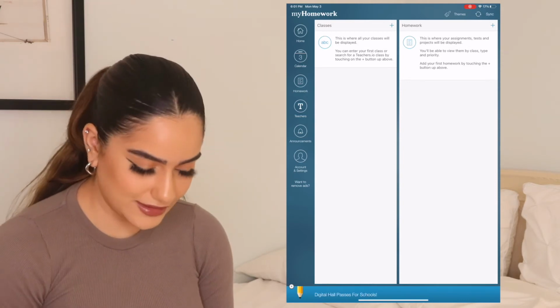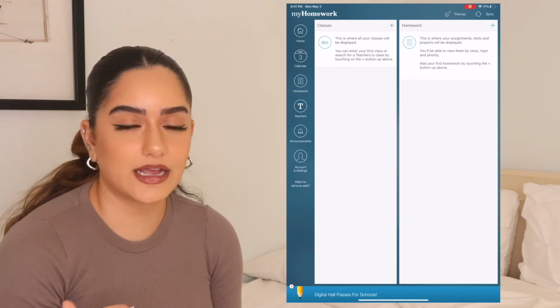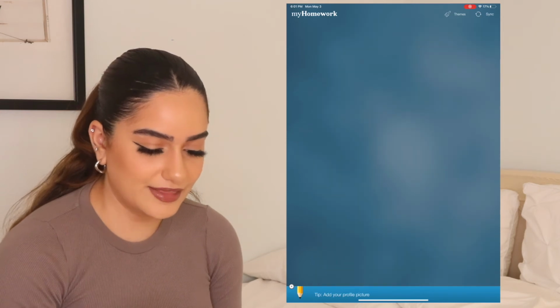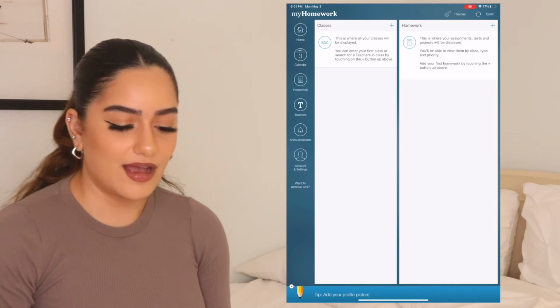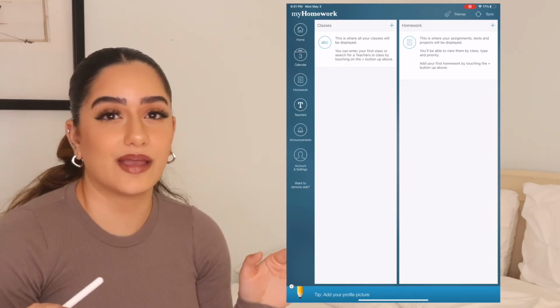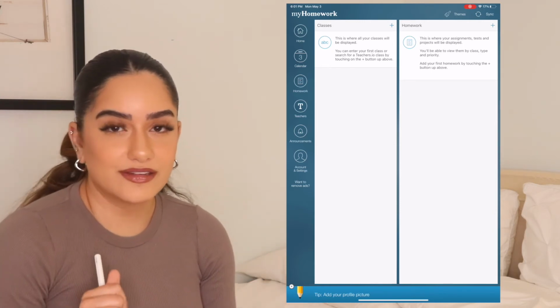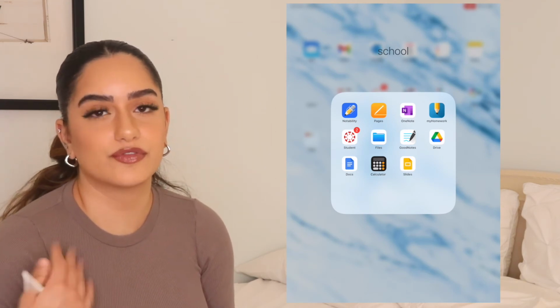I think you can connect it to your school, but not every school has it. Like I don't think U of T has it, so I have to manually put in everything. But I think if your teacher uses My Homework on their side, you can download everything directly onto this app. I'm not sure. Even if you don't have an iPad, this is the app for all your assignments, and you can mark them as complete. And next we have Student, which is my Quarkus app, which is for U of T.